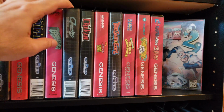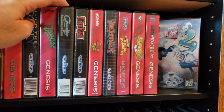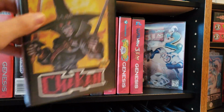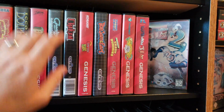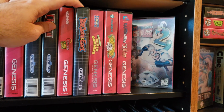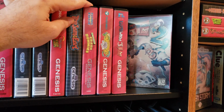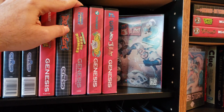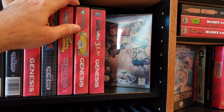Boogerman, Green Dog. People love to give Green Dog a hard time, and it's valid. I get the criticism, but it's a game I have a lot of nostalgia for. Jacan, the Forever Man. Awesome stuff. I love the artwork on this. So cool. I'm actually going to have to revisit that. It's been a while since I played it. Contra Hard Corps. One of my all-time favorites. Crash Test Dummies. I had these toys as a kid, so it's pretty cool to have that. And I have played this, but I don't think I've beaten this game, so that might be worth revisiting as well. Battletoads Double Dragon. I picked this up this month, so really nice to have that in the collection.